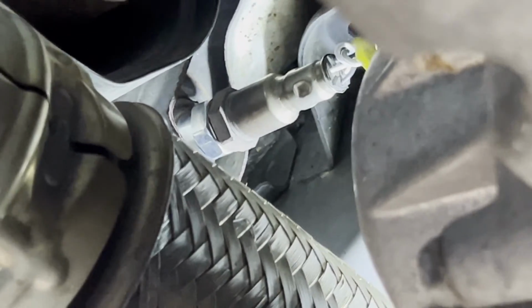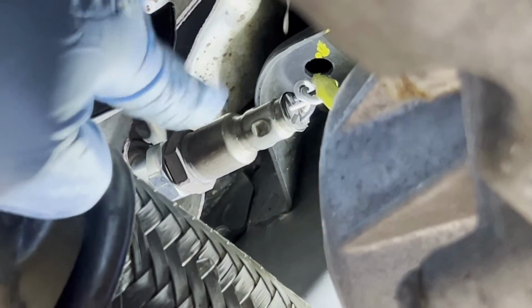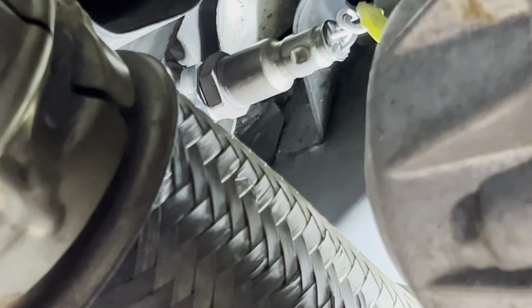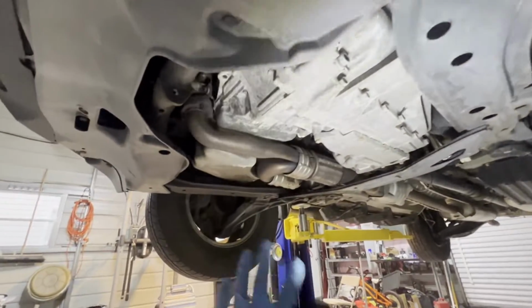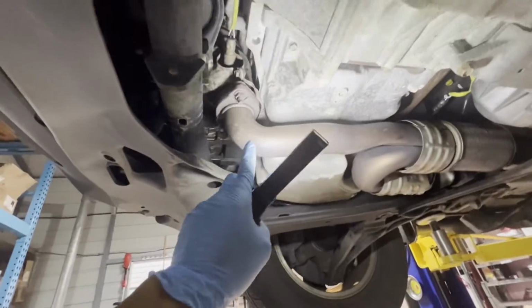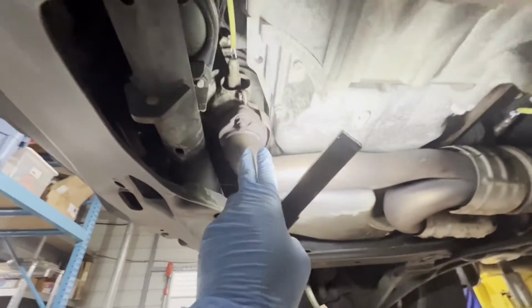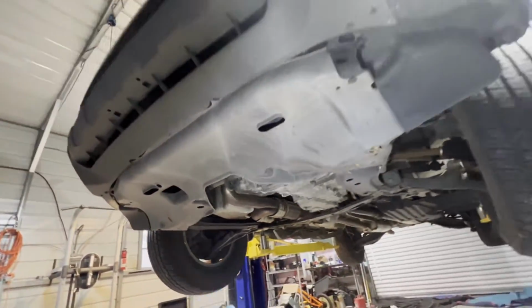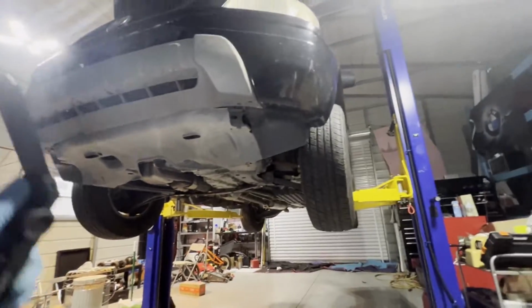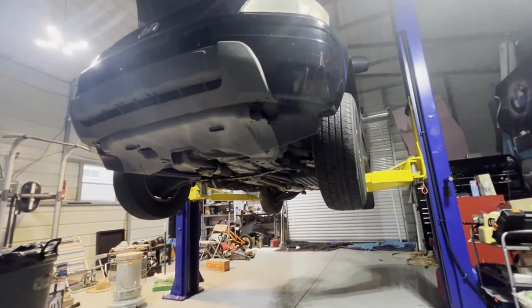So that's what the spacer looked like for the O2 sensor. All right, so that's good. That's all we need to do. If you have a P0430, you have to do the same thing here on the front side of the catalytic converter. But let's go ahead, drop the car, and reset the engine light.